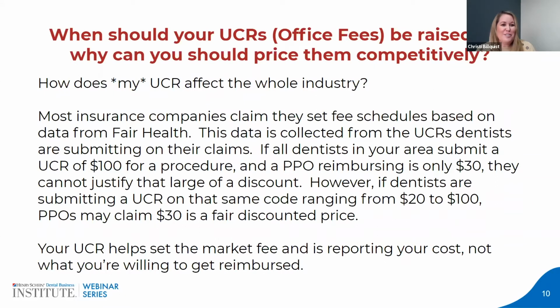So how does my UCR affect the whole industry? Most insurance companies claim that they set their fee schedules based on data from Fair Health or something similar. This data is collected from the UCRs dentists submit on their claims. So if all dentists in an area submit a UCR of $100 for a procedure and a PPO reimburses only $30, they can't justify that large of a discount.